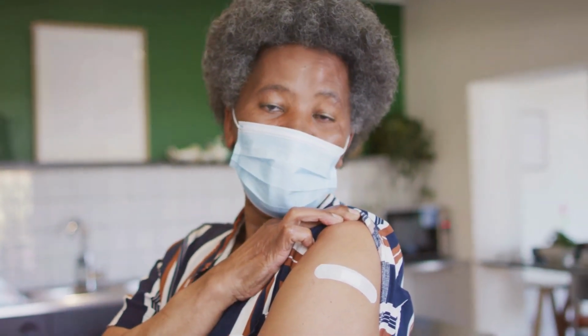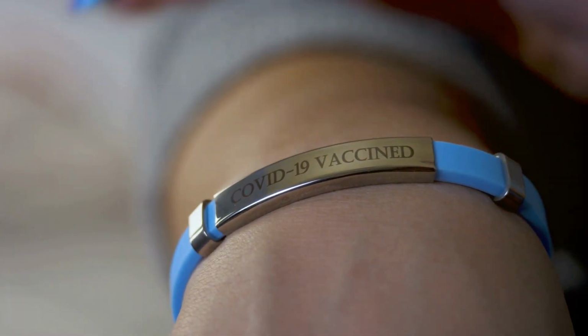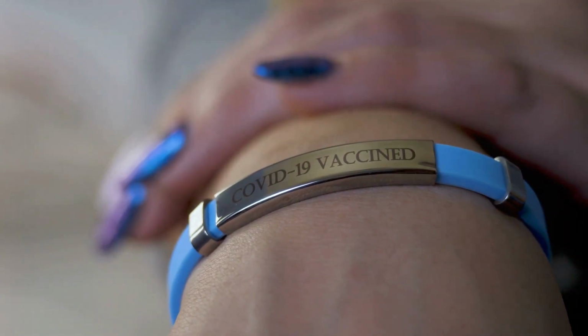Remember, vaccination isn't just about personal protection. By getting vaccinated, you also contribute to herd immunity, protecting those who are unable to receive the vaccine due to medical reasons.